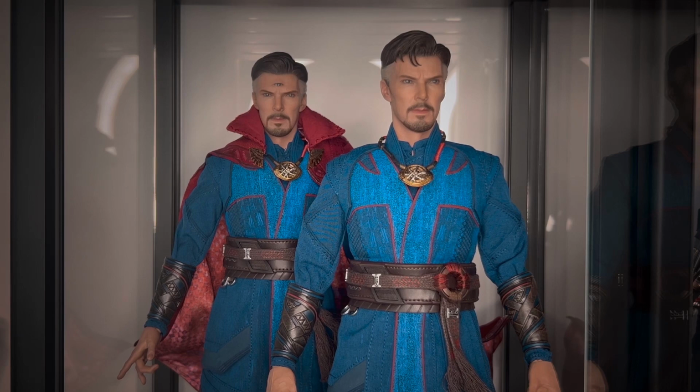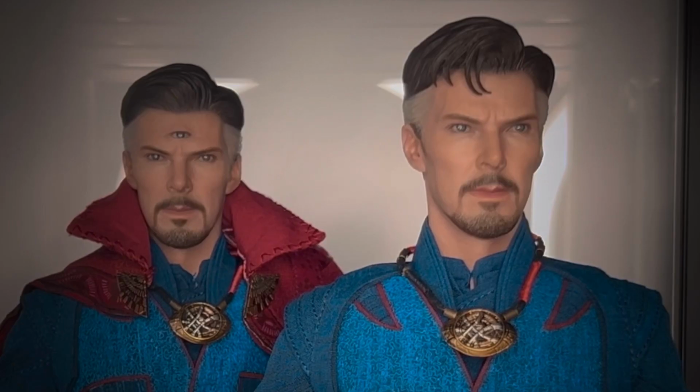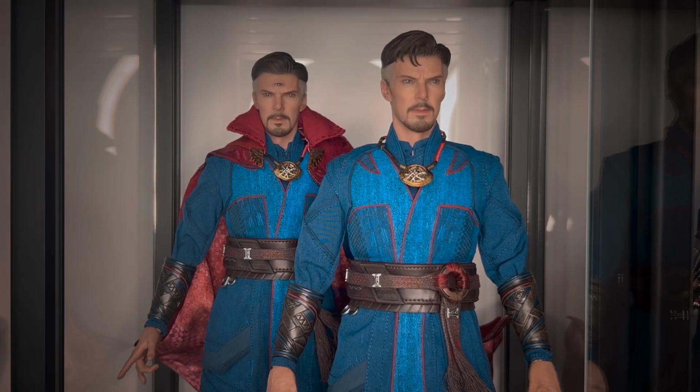I used to have the original Doctor Strange figure from 2017 and the Infinity War one. Those head sculpts in comparison to both of these are just not even close. I don't know how those were the way they were and that these are as good as they are. It's ridiculous. These two are currently my front runners, probably my favorite figures in my entire collection.